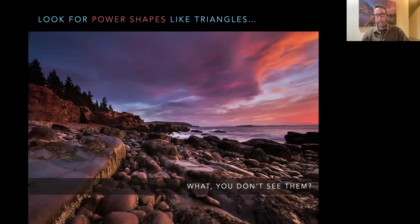Foregrounds and compositions are built around shapes, okay? And so one of my favorite shapes, and actually, that's funny, this photograph is the print that's behind me on the wall, I'm just realizing. One of my favorite shapes to look for in the landscape are triangles, because triangles have that nice pointy angle that you can use to point the eye wherever it is you want it to go.